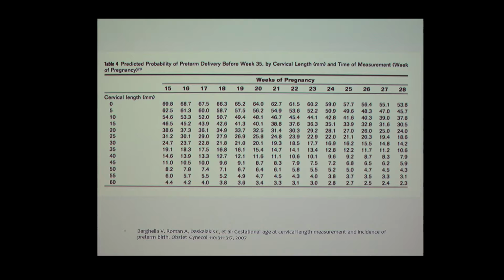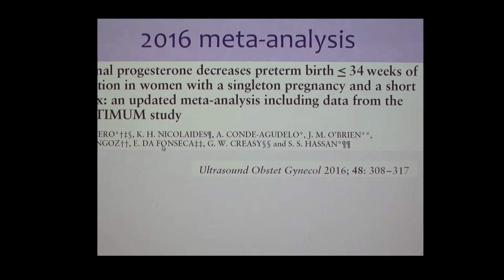So this is a table that you might see, where the shorter the cervix and the earlier that shortening occurs, the higher the risk of preterm birth. But you can also see that even for a barely measurable cervix very early on, there's still only about maybe a 60 to 70% risk of preterm birth. So just because the cervix is very short does not necessarily mean that you go on to deliver preterm.